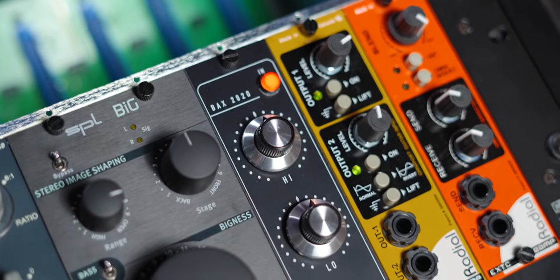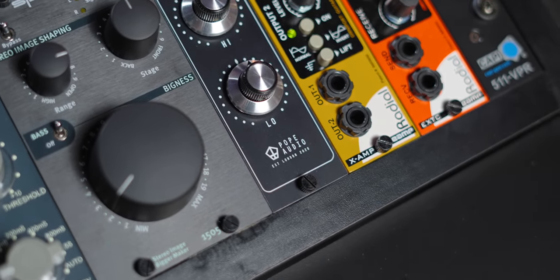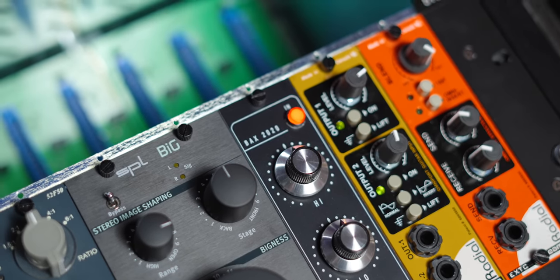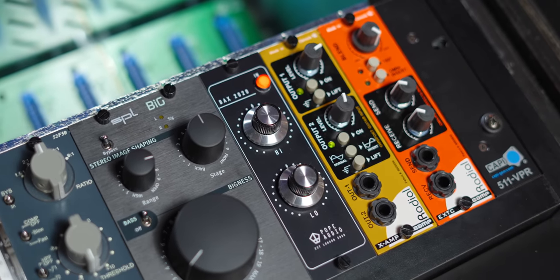Next up is the Bax 2020 EQ from Pope Audio. This has become a mainstay on my vocals. I've been using this on just about every vocal since I got it. And it's just a wonderful high and low EQ. Really gentle slopes, really natural sounding. I cannot say enough good things about this, highly recommended.